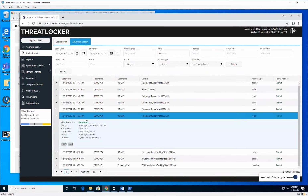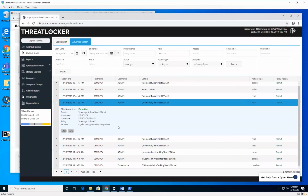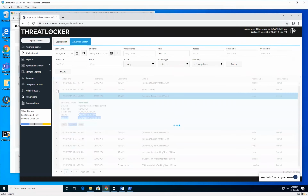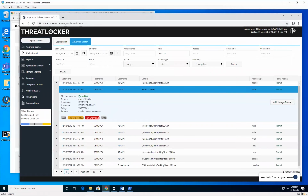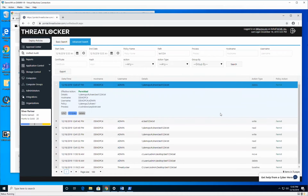So I can see this file was opened by admin on PC4. This is the policy and this was the program that opened it, not just the user, but also the application. I can see it was opened and read using Notepad. I can see it was written using Notepad, so someone changed it. Someone read it again using Explorer, and finally wrote it to a second hard drive. It was a SCSI drive. If it was USB, it'd show that, the serial number of the hard drive, whether the drive was encrypted, and then finally I deleted the file.